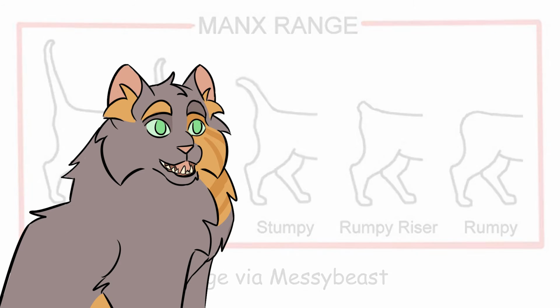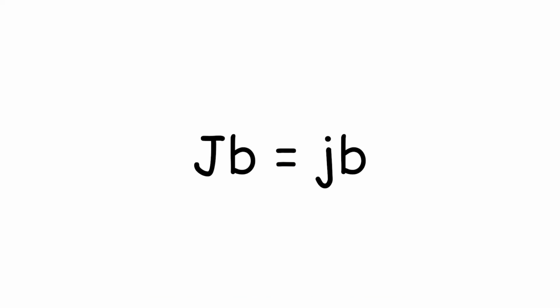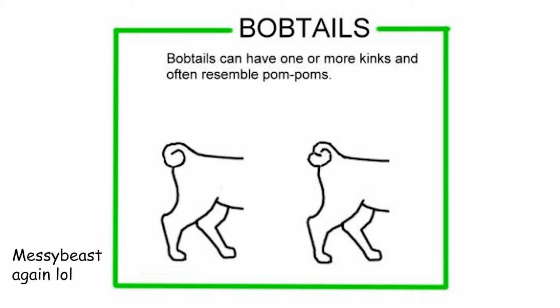On a lighter note, the Japanese bobtail gene, also named after its breed, is also incompletely dominant, but not associated with nearly so many problems. No skeletal or organ disorders, and no lethality. Japanese bobtail is represented by capital JB, normal tails are little jb. Both heterozygotes and capital JB homozygotes have shortened, quote-unquote, bob tails with a kink in them. However, homozygotes have shorter bobs and more kink.